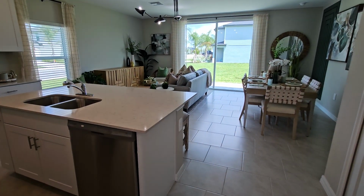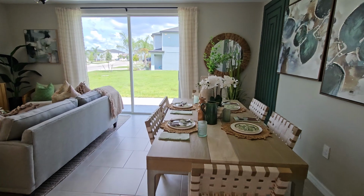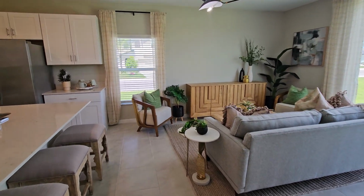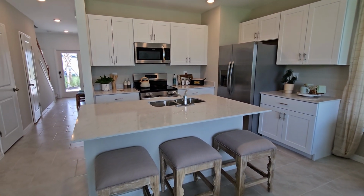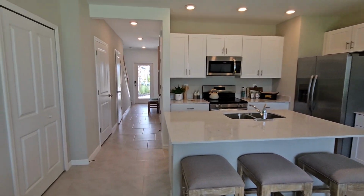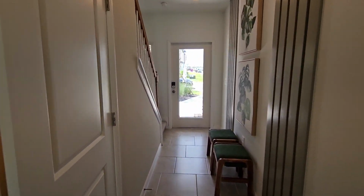And then this opens up into a nice great room space here. So you have your dedicated dining spot. You've got your sliders leading out to the lanai. Nice little living room space. And then you have the kitchen right here in the corner as well, with a nice island space with a few spots for seating. Let's run upstairs and take a look at the bedroom areas.